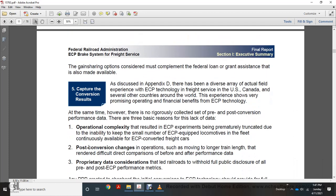Step 5 is to capture conversion results. Appendix D discusses the diverse array of actual field experience with electronically controlled pneumatic technology in freight service in the U.S., Canada, and several other countries around the world. Experience shows promising operating and financial benefits of the electronically controlled pneumatic technology.